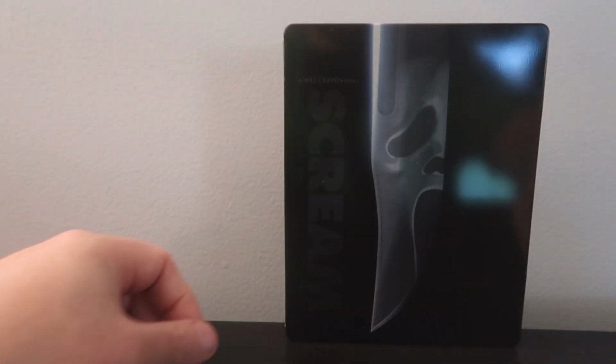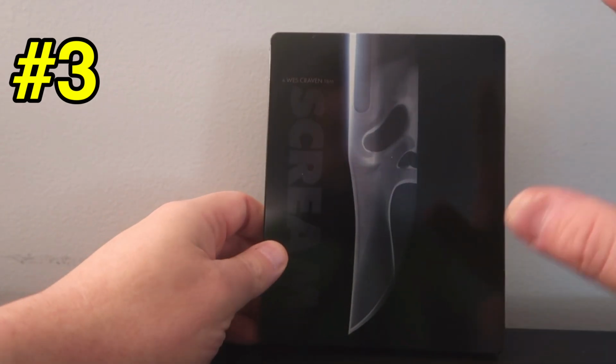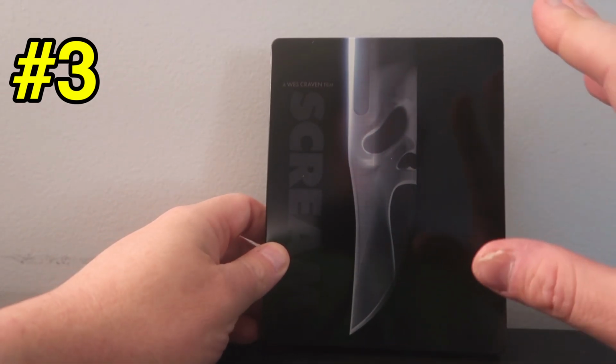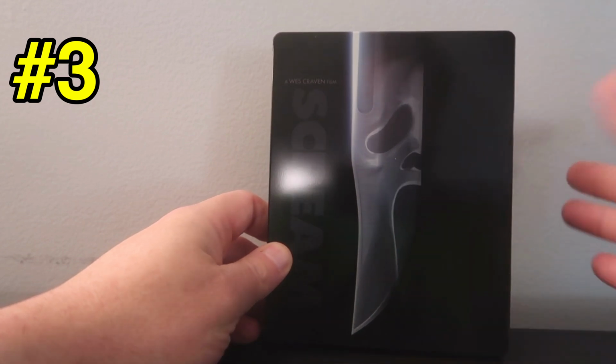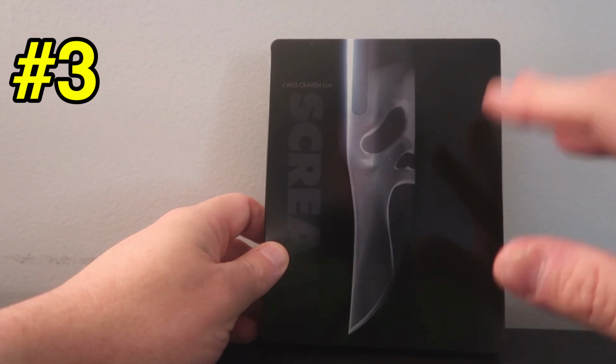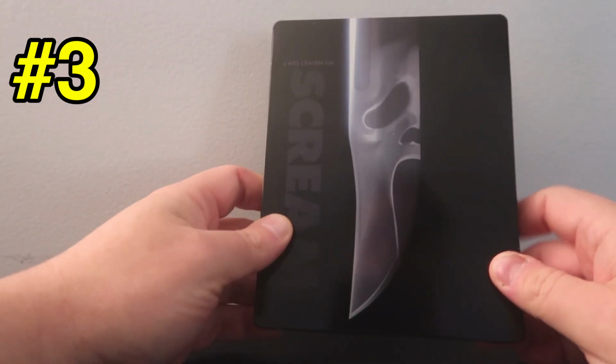For number 3 is the non-exclusive Steelbook edition of Scream. This was one of those cases where even if you opted for the slipcover versus the Steelbook, you were going to get a decent artwork for whichever version you picked up. And of course, there was some minor drama about getting this one. It wasn't available in stores initially, and then finally it came out like a week or two after. It was worth the wait, in my opinion.